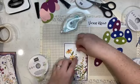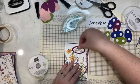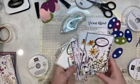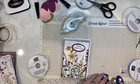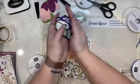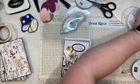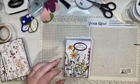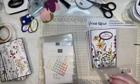I have cut everything to try and make 32 cards. I have got everything prepped for the other ones. I'm not going to get 32 finished on camera though. But we're making a whole heap of Mother's Day cards for the school, because I donate them to the school to sell. So let's get my bling. Bling, bling, bling, and finish these ones off.